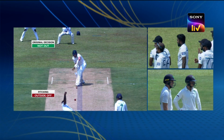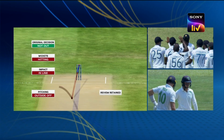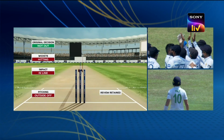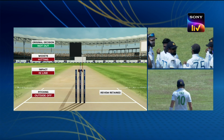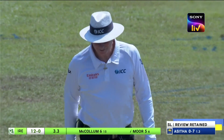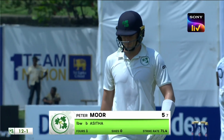The original decision is not out. Pitching outside off, impact in line, wickets hitting. Paul, I need you to reverse your not out decision to out. Stand by. The on-screen signal now. Brilliant review. Has to go for 5. Ireland lose their first. It's 12 for 1.